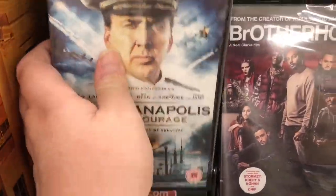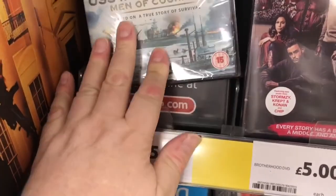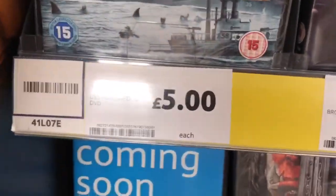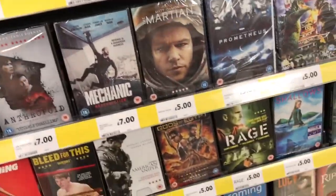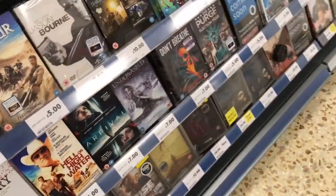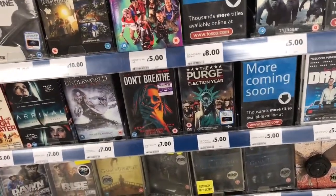So yeah, this was actually quite a good film. I was quite surprised by this. This Nicolas Cage film. And it's down to £5 on DVD. I've got it on Blu-ray, so it was really good. You know, it's quite a good film. For a budget film, I suppose. I think it had a budget of about 40 million.